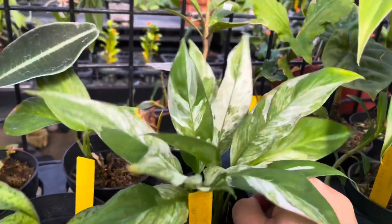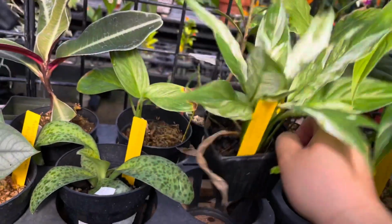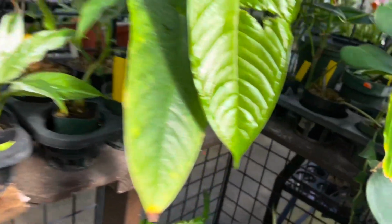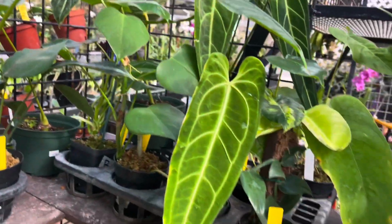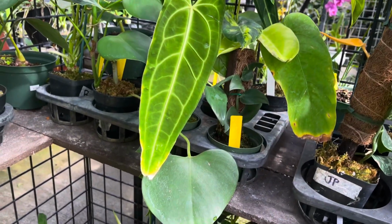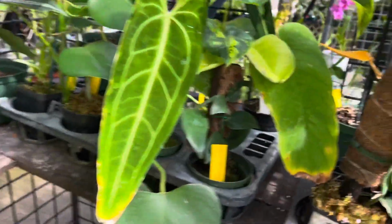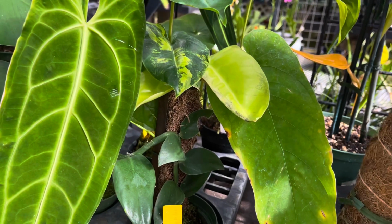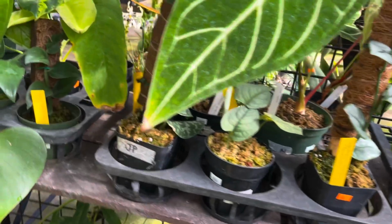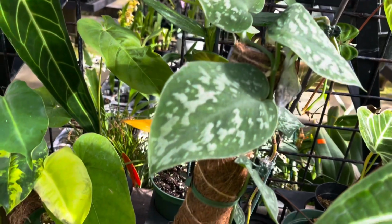Ooh, they have Spathiphyllum Picasso. That's beautiful. I'm getting really excited. I need to keep my voice down. Anthurium. Is it the Warocqueanum? Ooh, brown marks, variegated. That's on my wish list. And this huge Scindapsus.